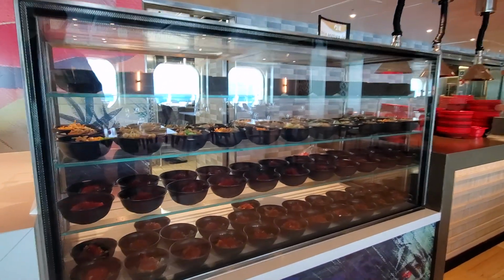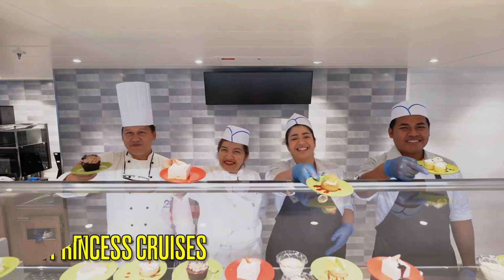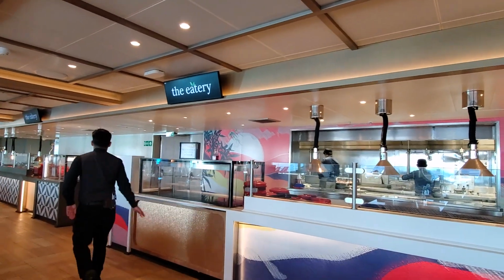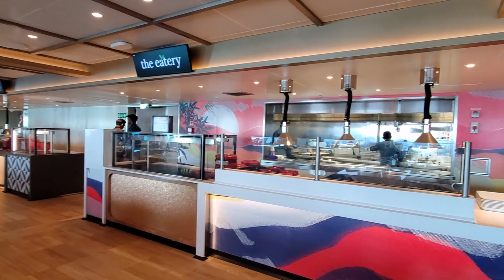One thing you'll notice is that it's no longer self-serve. You tell the staff what you want, and they plate it for you and bring it to an open spot, handing it to you. There are no trays. This is a bit different from pre-COVID days, but this style of casual eating is becoming more common across other cruise lines for sanitation reasons.